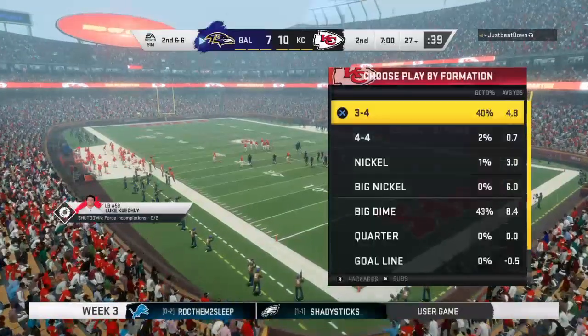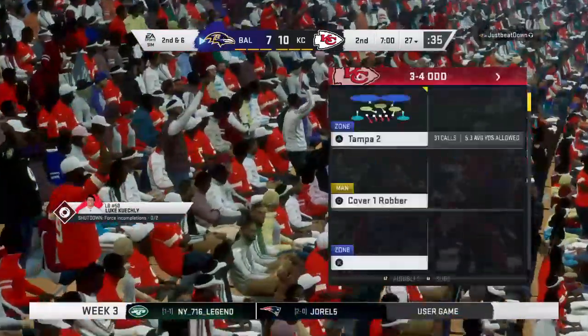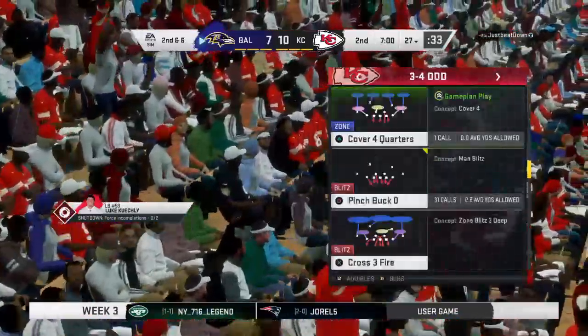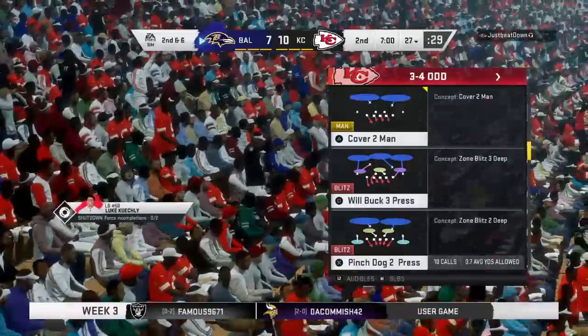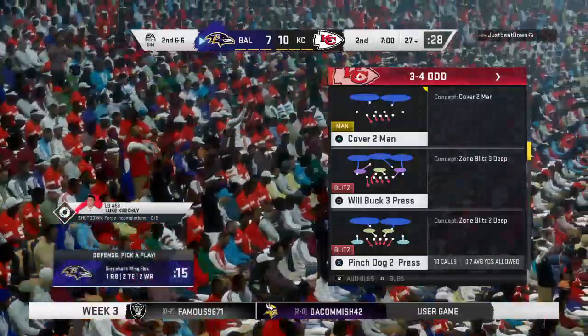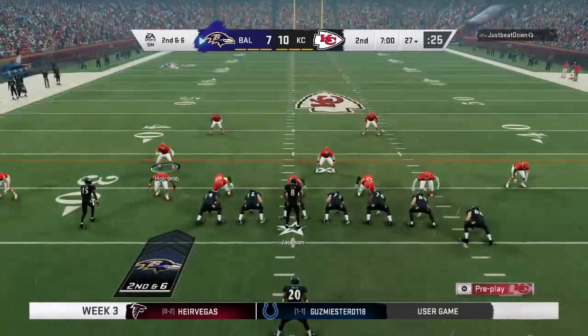Ready for the second quarter, and it's our visitors with the football as they are looking at a 2nd down and 6 coming up. The run got 4. Now they deal with a 2nd and 6.